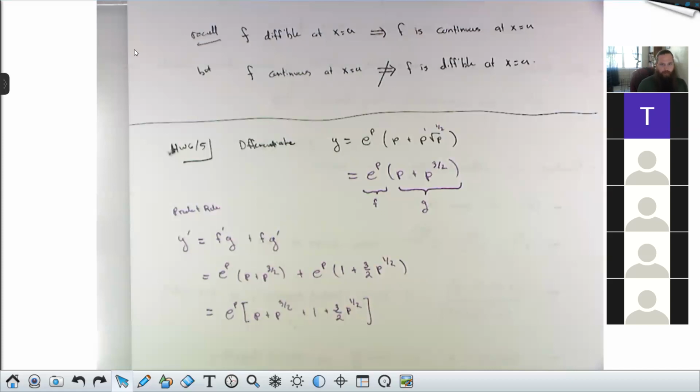All right. Other ways we could approach this problem: you could distribute the e to the p and write it as e to the p times p plus e to the p times p to the 3/2, and then do a product rule for each of those. But I think this is much nicer. Any questions on this problem?